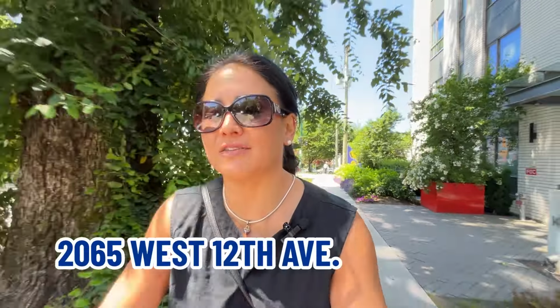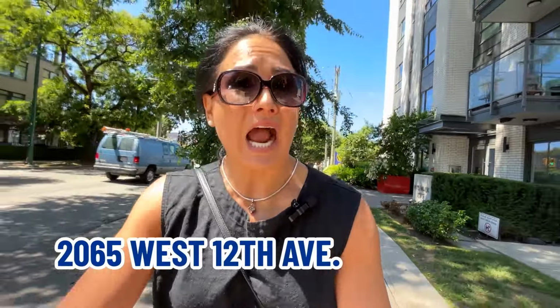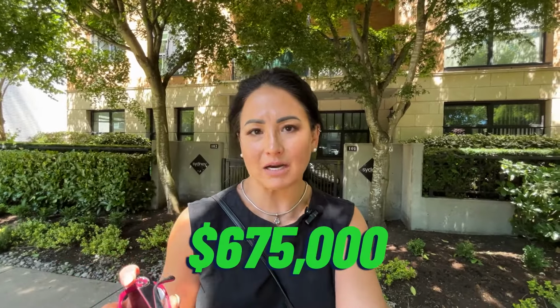Okay, I'm heading east on 12th Ave here. We're coming up to a property, 2065 West 12th, and I actually did an open house here a couple weeks ago, at this unit that I am just in front of right now, unit number 101. It is a 1-bed, 1-bath. It's on the market right now for $675,000, 590 square feet.